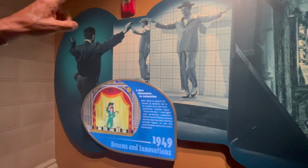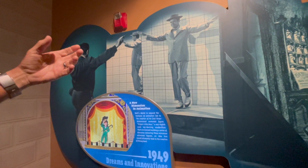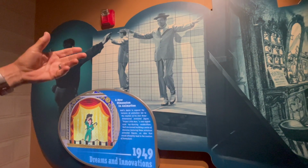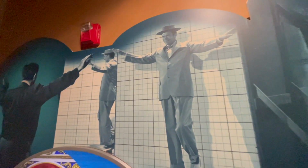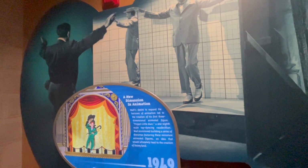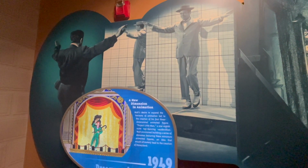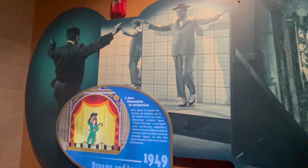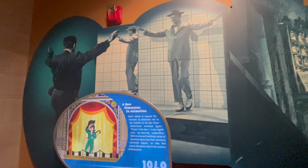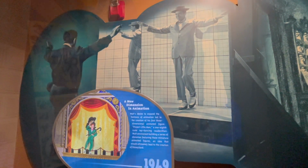Now, this is the live action recording session of Mr. Buddy Ebsen, a much loved movie actor and song and dance man. He went on to fame in a TV show called The Beverly Hillbillies. They had him cast originally as the Tin Man in Wizard of Oz, but he was allergic to the makeup and could not continue in that role.